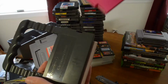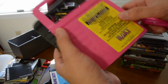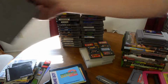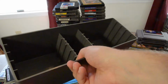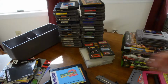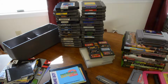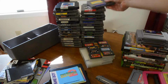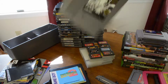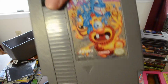All sorts of tools to clean the NES and even the Game Boy. I've heard really good things about this eliminator to clean the console pins, as well as this storage container that'll hold 10 NES games in it, and some manuals. But I'll go through the games. So RBI Baseball 2, 2-in-1 Super Spike V-Ball Nintendo World Cup, Platoon, which I already have, and it's actually quite a difficult game, and Trog.